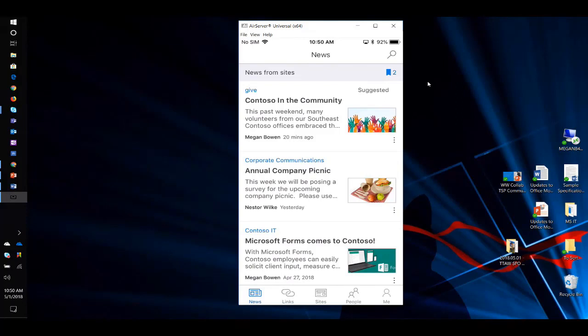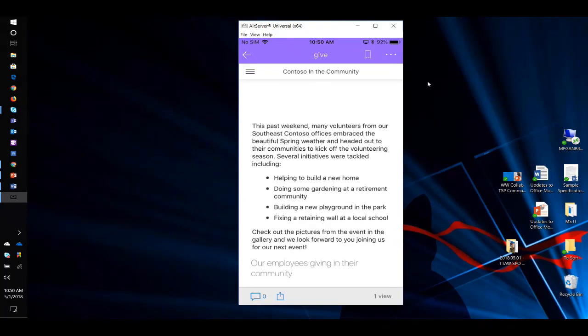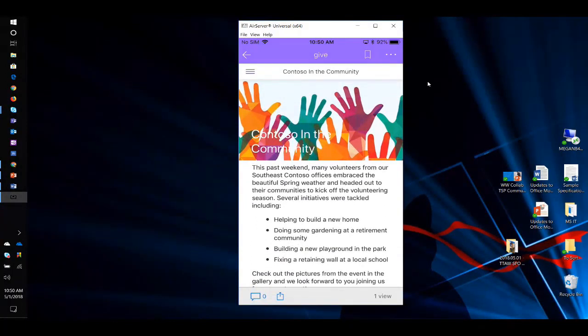So this is that power of the cloud, the power of understanding where I might want to see content based on what I'm doing, the system surfacing information for me to see. So if I click on this Contoso in the community article, again, you can see I have this article here, but maybe I'm on the go and I want to get back to this, but I don't necessarily want to forget about it. I can actually go ahead and save this for later by clicking on that little bookmark icon.